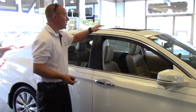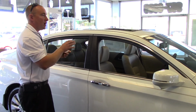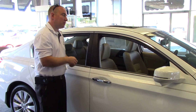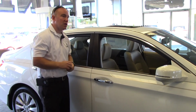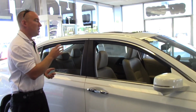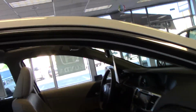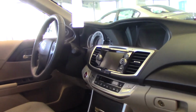The EXL also gives you the moonroof, and then instead of just having a regular knob button stereo system, you also have a touchscreen stereo system in the EX and above models. So that's a nice upgrade. And when you go to the EXL, you actually get the premium audio, which is going to give you a couple extra speakers along with the subwoofer.